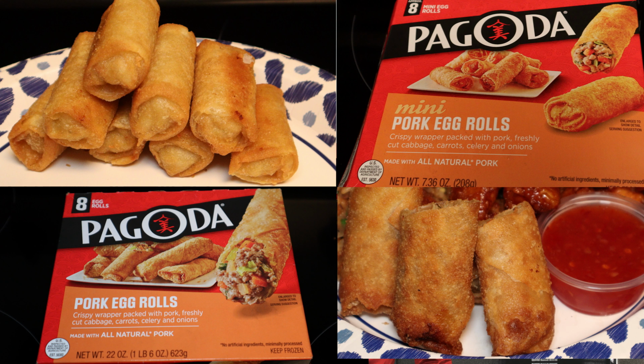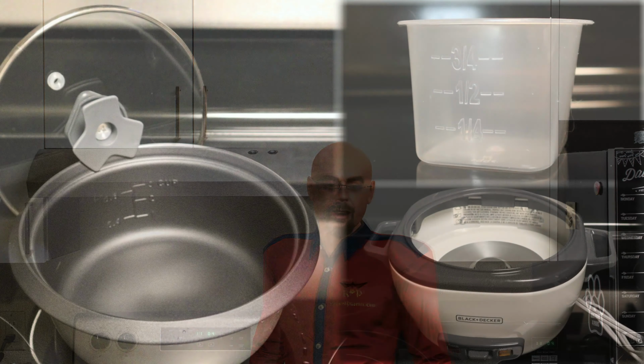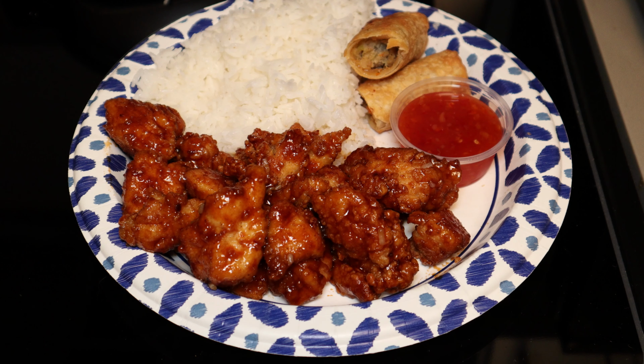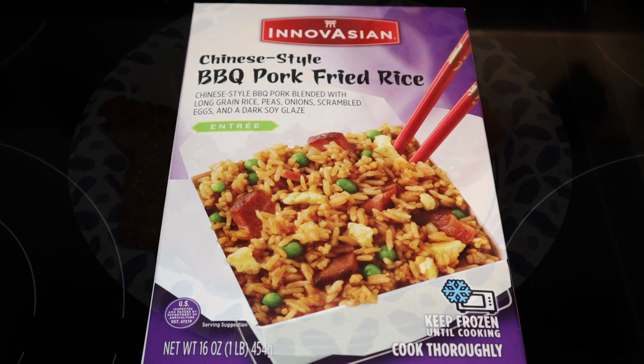Egg rolls. In following with the true Chinese restaurant experience, I'm making these as a side dish. This is something that has many options from brand and vendor, the meat used, and if you look through the supermarket, you might find some other side dishes you prefer. Now, depending on the type of rice that you're going to want with this, you might want the rice cooker. Steamed rice is a very popular side dish.